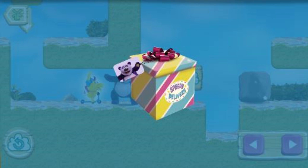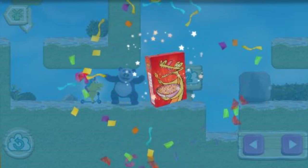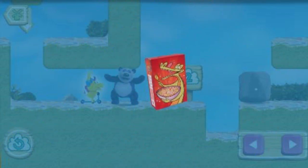For Purple Panda. Oh, let's see what's inside. Oh, a speedy delivery for me? Crunch doodles.